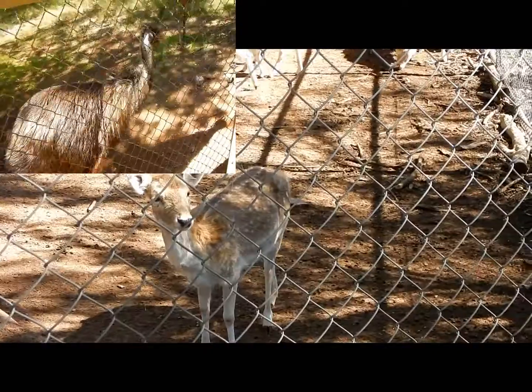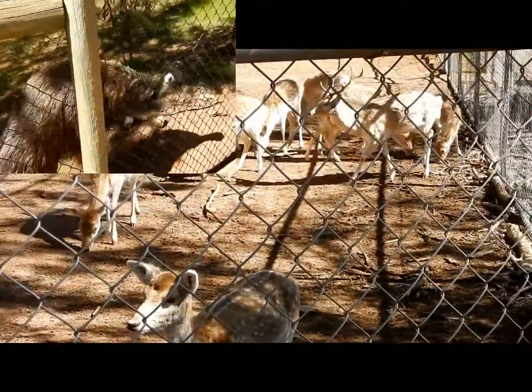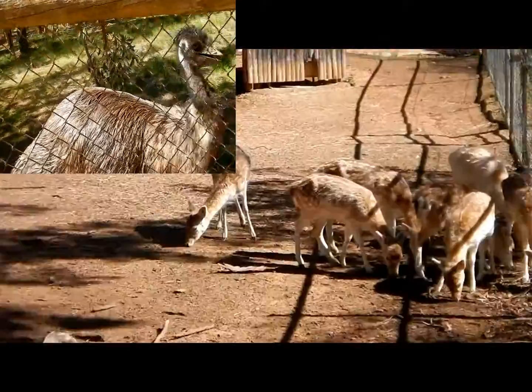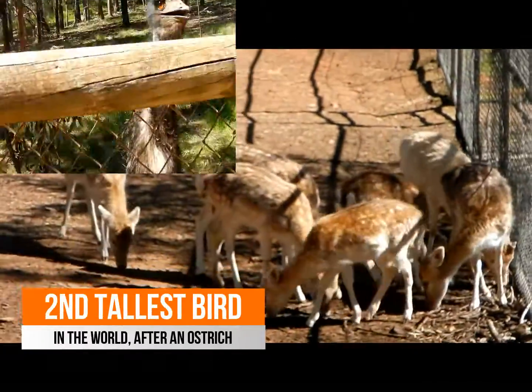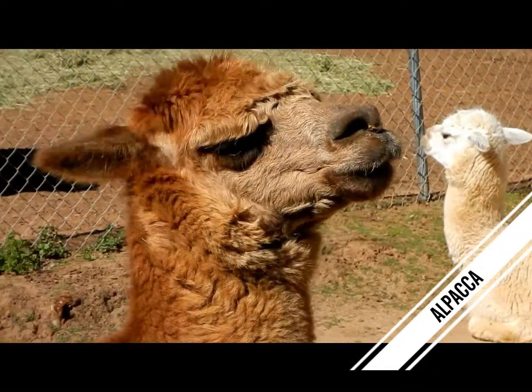Just jump in there. If you're from overseas, and I know some of you are, you may be wondering what this monolithic looking dinosaur bird thing is. This is what we call an emu. The emu is the second largest living bird by height after its relative the ostrich. It is found only in Australia where it's the largest native bird.